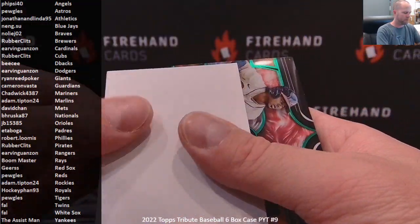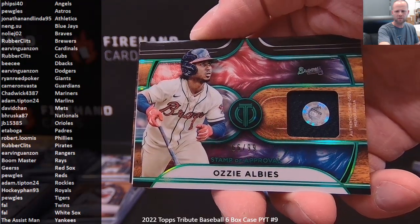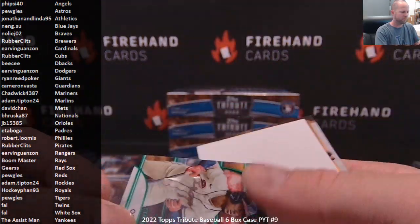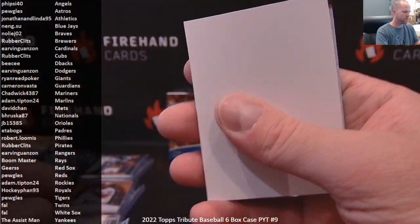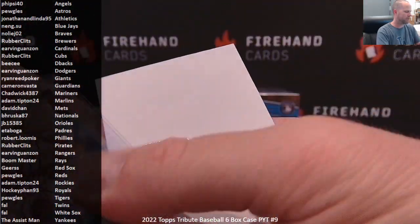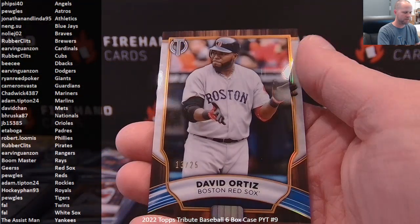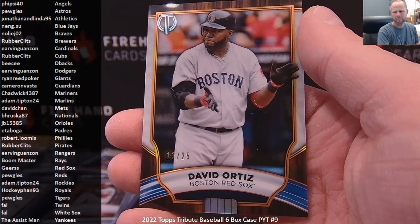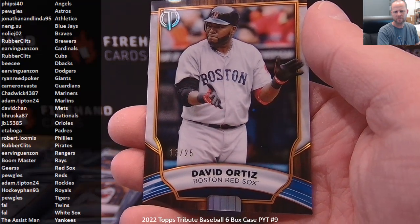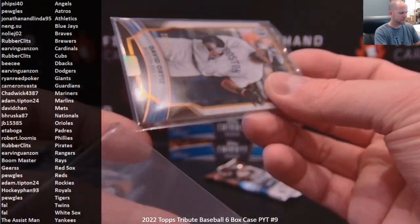Sandberg. We got Ozzie Albies, numbered to 99 for the Braves on a jersey, going to Nolly J. We got an orange and an orange base. See if anybody guessed this team. You got a chance at $10. It is Boston Red Sox, David Ortiz, 13 of 25. Red Sox and Gears. Okay.